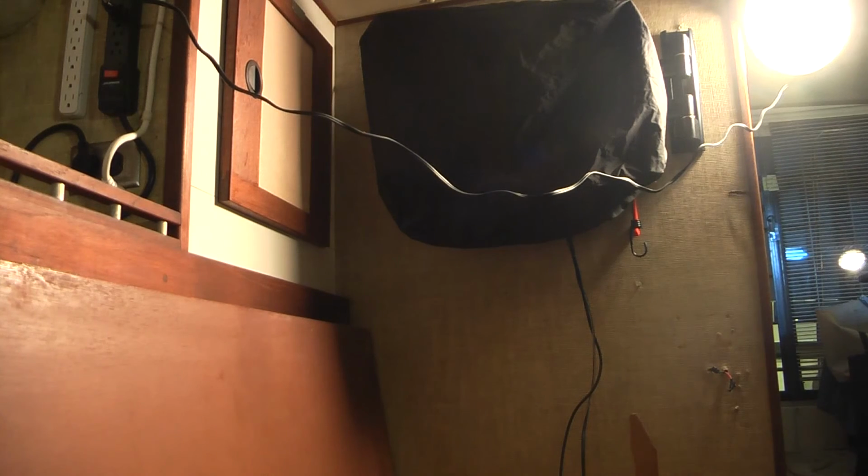So I've got a list about a page long of stuff I need, and I guess the next step is to start to assemble the stuff and get busy on the next phase of this project.